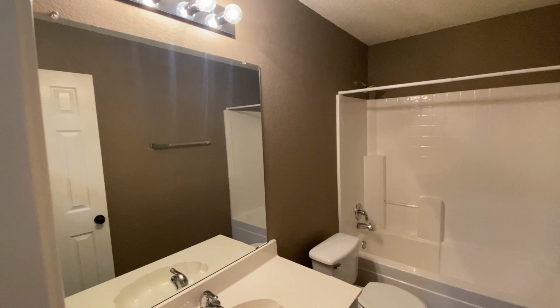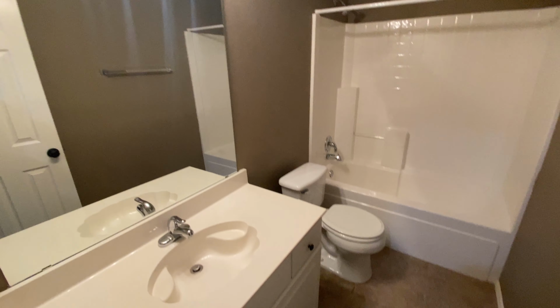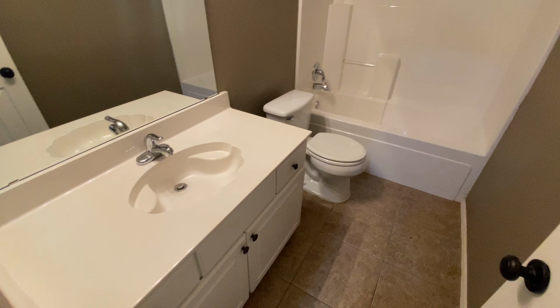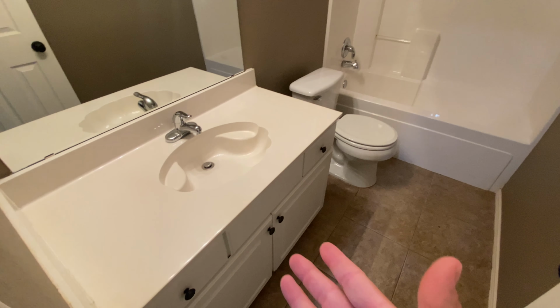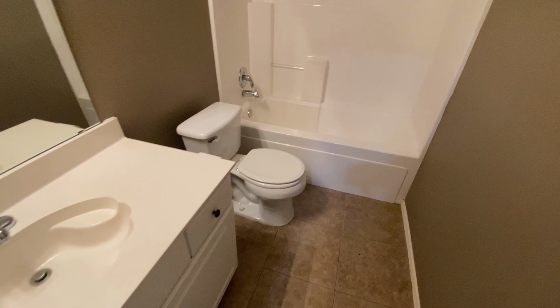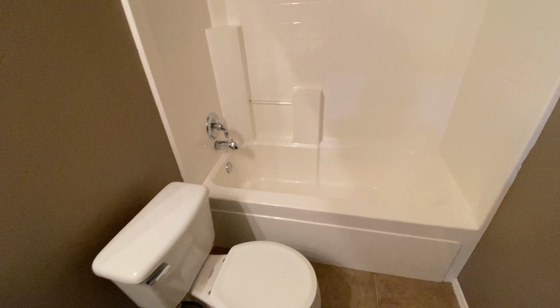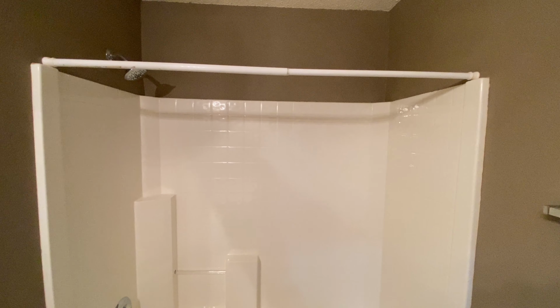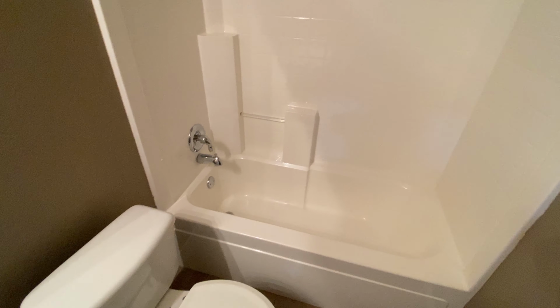Let's check out the hall bath. As you can see here, pretty generic bathroom. But everything is pretty much updated because the home is somewhat newer. As you can see here, very nice vanity with plenty of cabinetry. We got a newer toilet here, as well as that one-piece tub shower set. And so it's very, very nice.